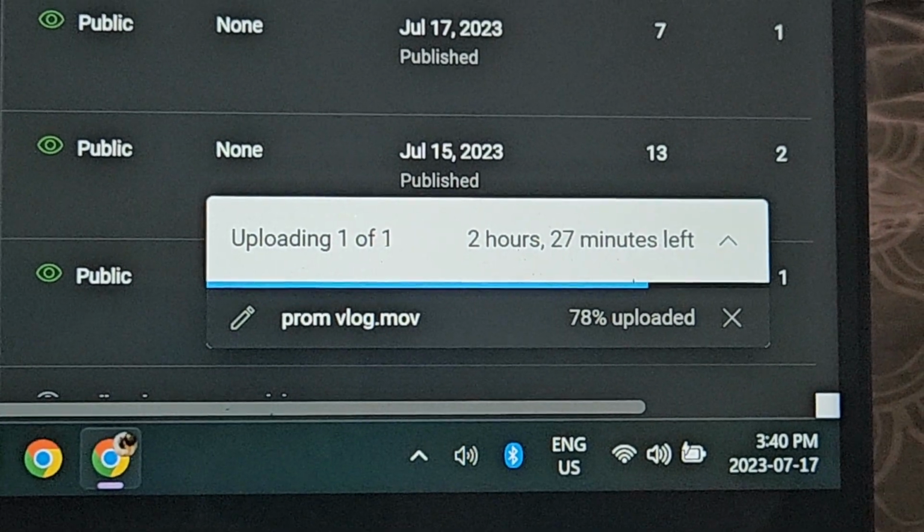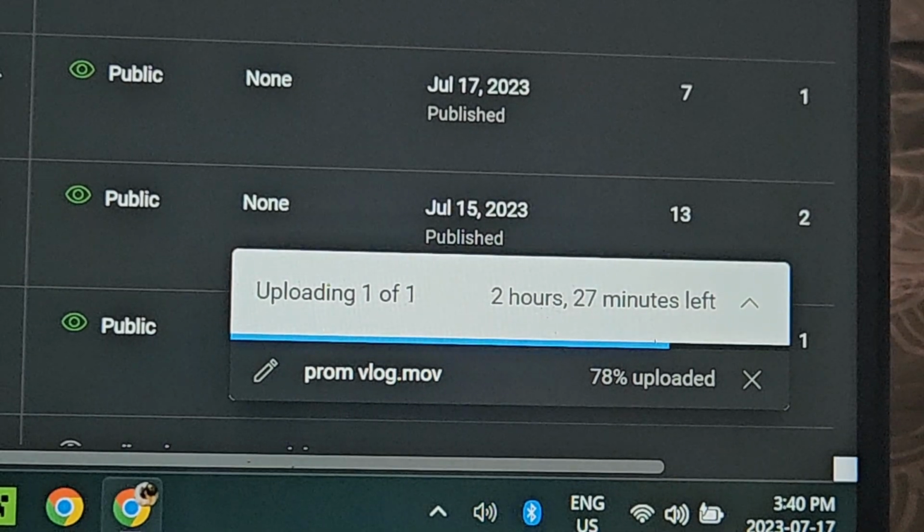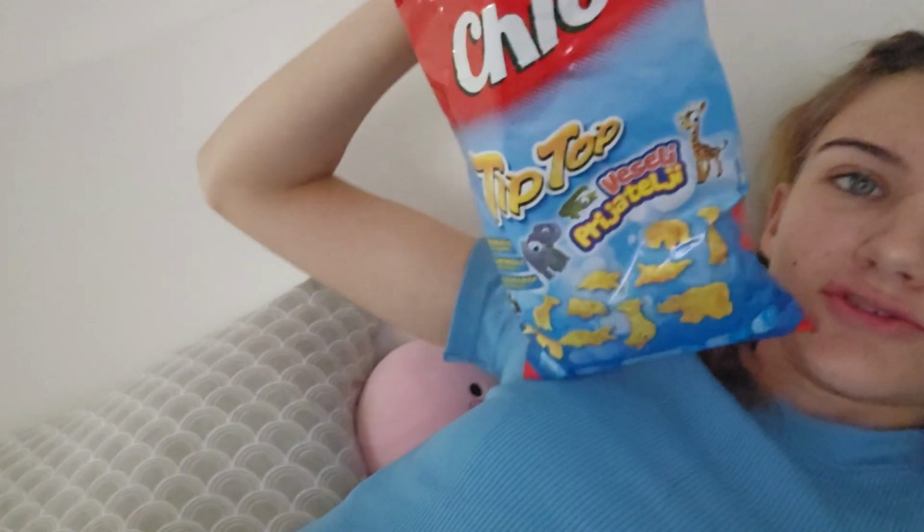We are at 78%. 2 hours and 27 minutes. I don't think it's going to take that long, but I don't know. So, I'm watching Hamilton on my phone, and eating these. Because why not? And then I'm going swimming in, like, what? 20 minutes? So.